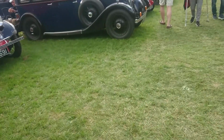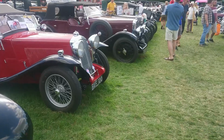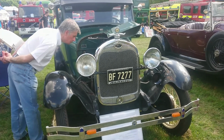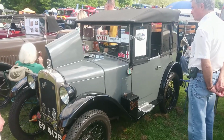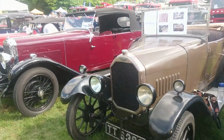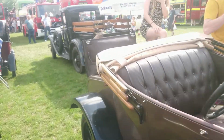So move back here. We probably missed a few here, so we'll just go back a little bit and take a look. This line here, 1928 Ford Model A from Canada, Monsieur Moose. 1928 Austin 7 Tourer. 1924 Humber 8 with a dicky seat. There we go.